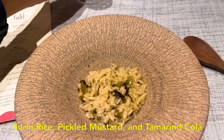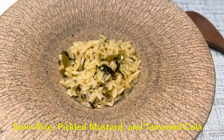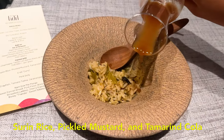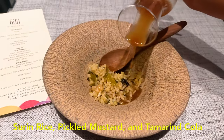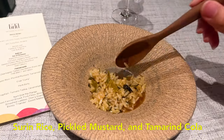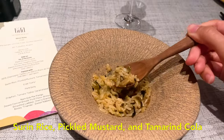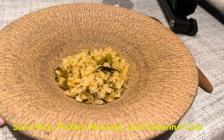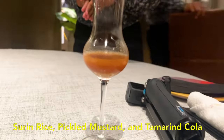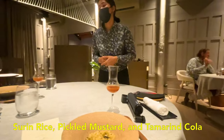This one is Surin rice, pickle, mustard, and tamarind cola. Well, the rice one itself was pretty awesome and I can feel how healthy the rice is, but the tamarind cola drink just sound pretty weird and also tastes kind of weird to me as well, but you know, just something unique. My rice is a special young rice from Surin province. You can get like a sweetener and milky for this one.